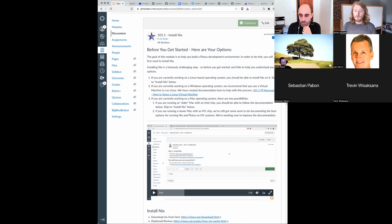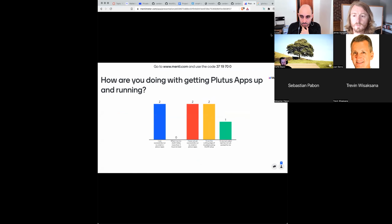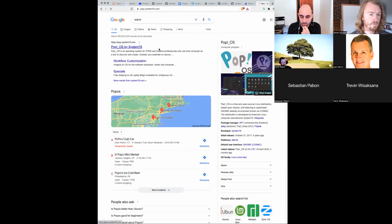VMs do tend to have resource needs, but if you have a powerful computer, maybe it could be practical to use VMs. There are some features with VMs which are quite nice, like snapshots. You could set up an environment, take a snapshot of it and then do some work. If something goes wrong, you could roll back to the snapshot. But in general, bare metal would be better.